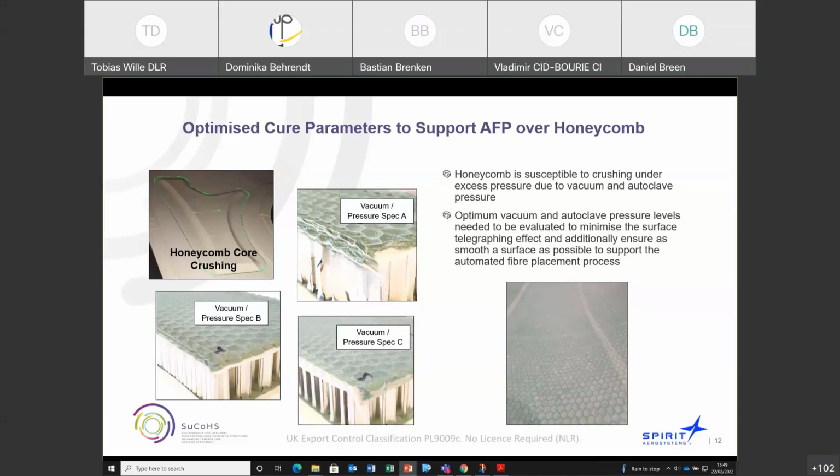So too low a pressure during the debulk phase will result in the glass not tacking correctly to the core. And too much pressure will ultimately create what we call telegraphing or golf balling effect. You can see it specifically where I've labeled vacuum pressure spec A. This excessive pressure also caused honeycomb crushing, which you can see on the left image there as an example. The honeycomb crushing ultimately closes the cells. The specific strength of the honeycomb is very good in the Z direction, but it's not very good in the lateral direction.